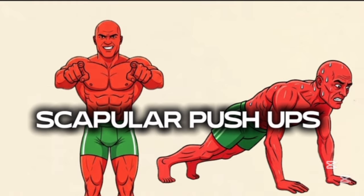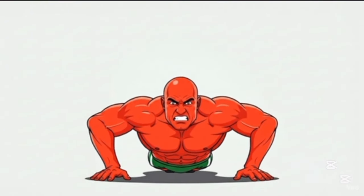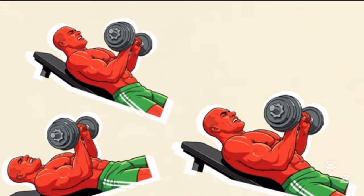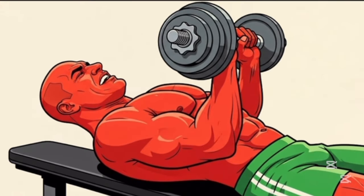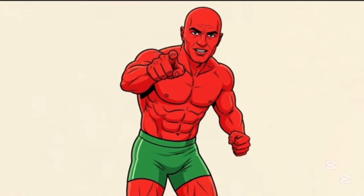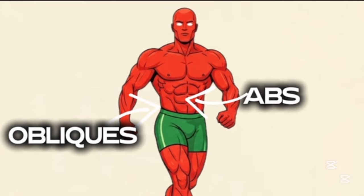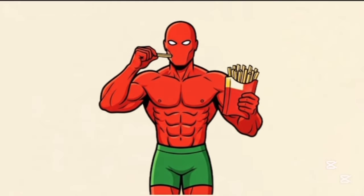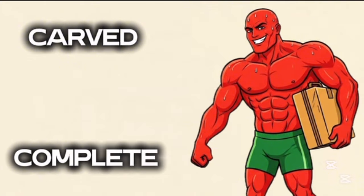Here's how you train it. Start with scapular push-ups. Focus on rounding your shoulders forward at the top of each rep. Add dumbbell pullovers to stretch and strengthen the serratus at the same time. Once you start activating it, your abs, obliques, and chest all start to connect. Your entire torso looks carved and complete.